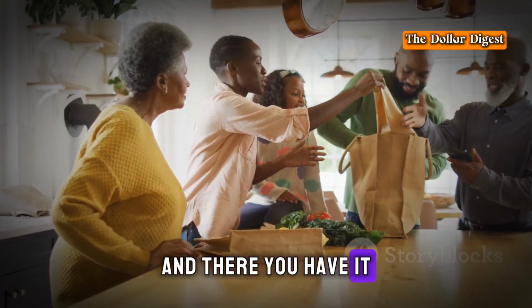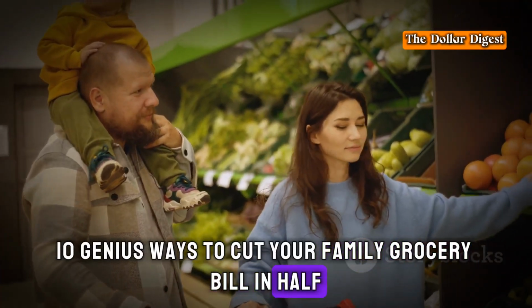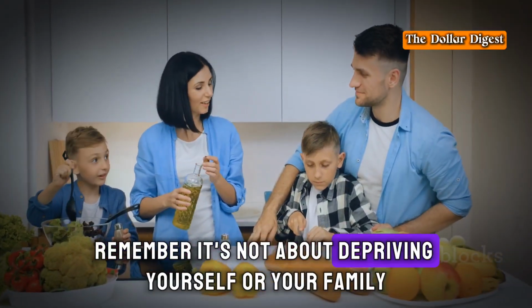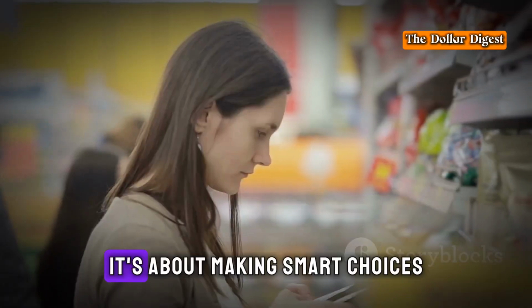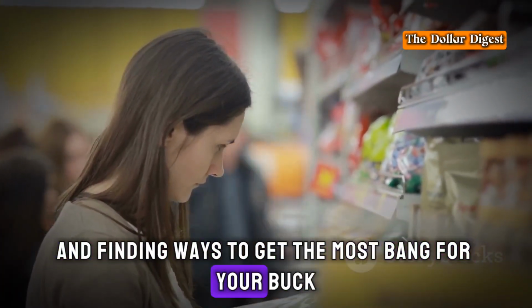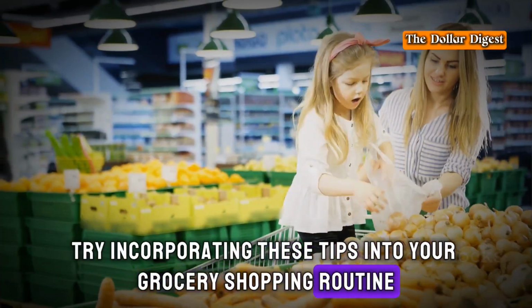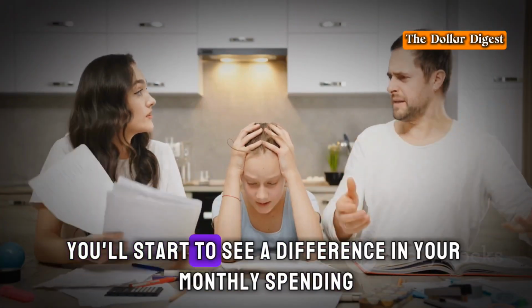And there you have it. 10 genius ways to cut your family grocery bill in half. Remember, it's not about depriving yourself or your family. It's about making smart choices and finding ways to get the most bang for your buck. Try incorporating these tips into your grocery shopping routine, and I guarantee you'll start to see a difference in your monthly spending.